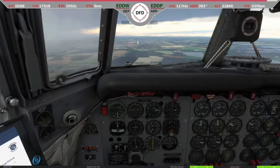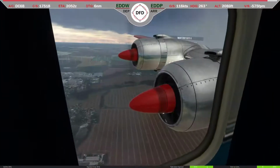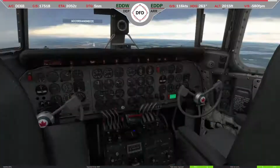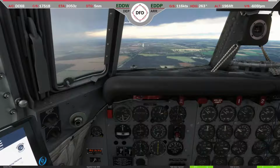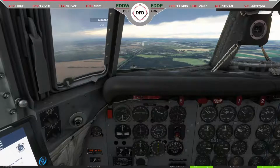Bit of a crosswind, but not too bad. 1,000 feet to go. Full flaps. There's that lighting glitch from the landing lights. It's a shame. I better figure that out. 3.5 miles out. 1,500 feet to go. Speed's down to 125.